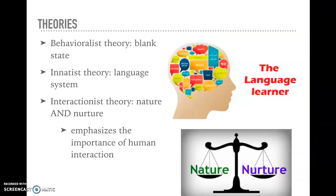The three theories that were presented in the chapters were the behavioralist theory, the innatist theory, and the interactionist theory. The best theory in my eyes was the interactionist theory because it was the combination of nature and nurture, and it emphasizes the importance of human interaction.